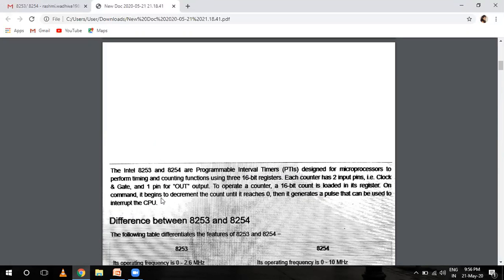Basically it includes three identical 16-bit counters that can operate independently. To operate a counter, a 16-bit count is loaded in its register, and on command it begins to decrement the count until it reaches 0. At the end of the count, it generates a pulse that can be used to interrupt the CPU. Each counter has 2 input pins, clock and gate, and 1 output pin, OUT.